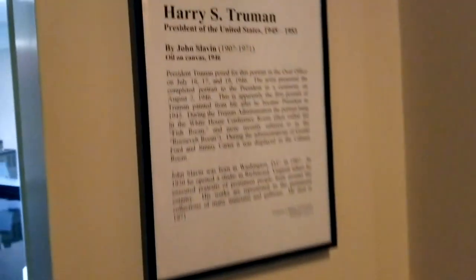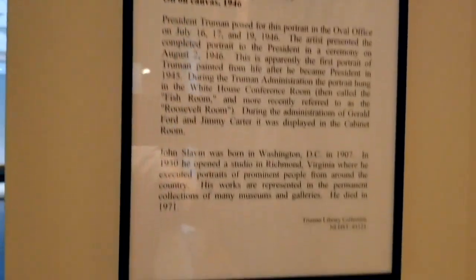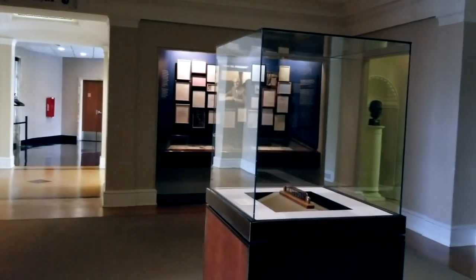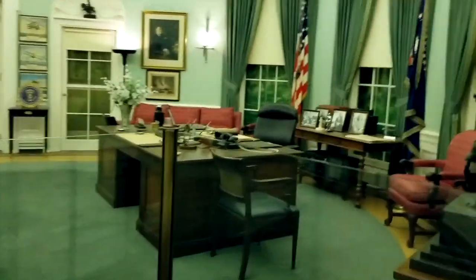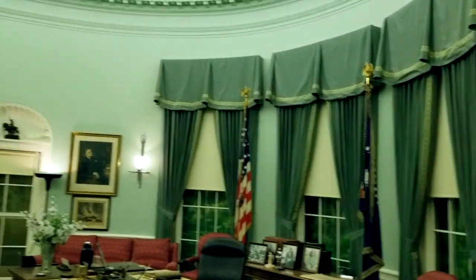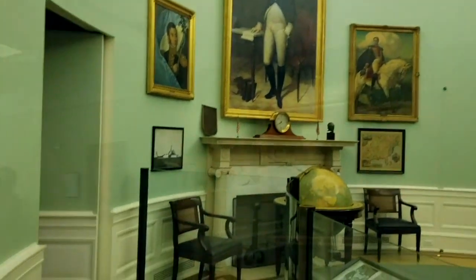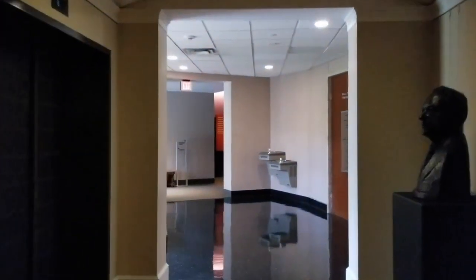Now this is the entry gallery into the Oval Office display. I love this Oval Office display because this was his idea. President Roosevelt was the one who started the presidential libraries, but with President Truman, this was the first building that was built as such, and so it was his idea to put in an oval replica. I don't believe this is a one-to-one size of the office. I think it's a 7/8, but you get the idea.